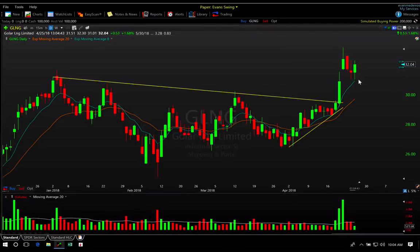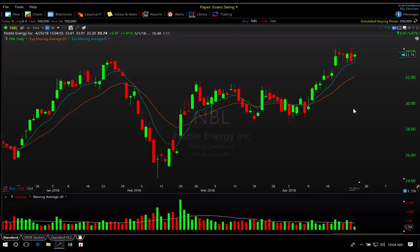So GLNG, like the momentum, like the breakout here, might need some more time consolidating, but I like this high, tight sort of flag base that it's building out here. So something I'm paying attention to. Next up is NBL.